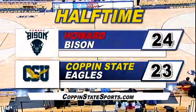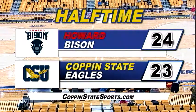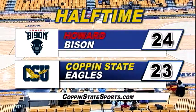There it is, head coach Dwayne Burrows here at the break. A very emotional first half. 24-23. Howard with the lead on Coppin. We're back after this timeout with some of the numbers here on the Coppin State Sports Network.